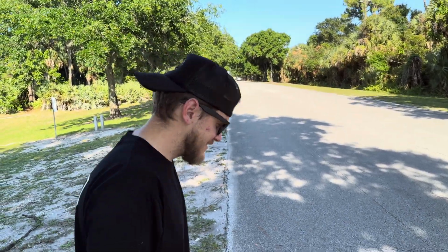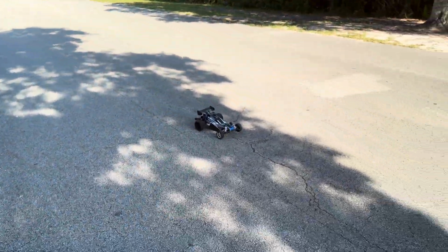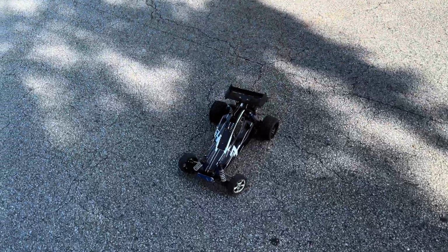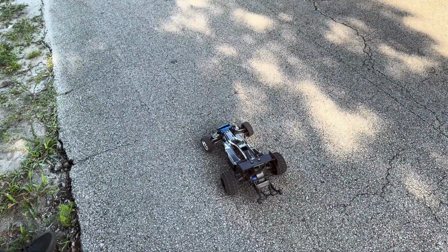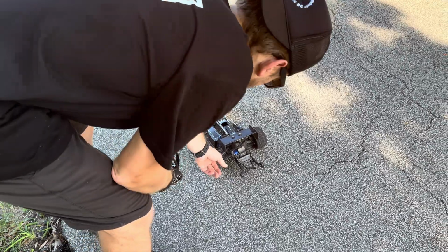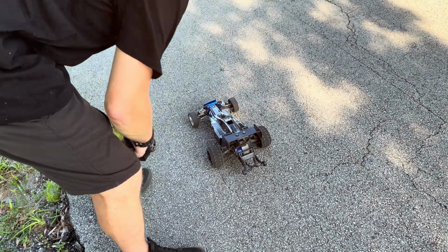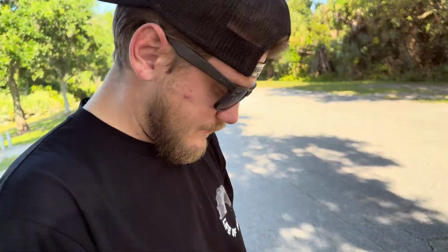Big Ultima energy. Bigger tires, much taller gear, new motor. It should be doing 70. Is it on fire? The motor was pretty hot. Oh yes, that is very hot. All right, we'll give her a little break and we'll try again.